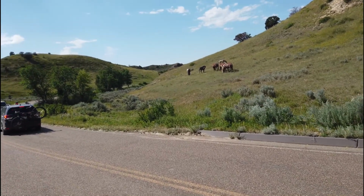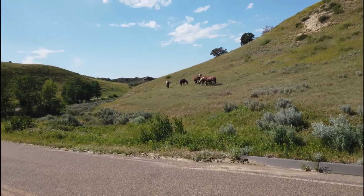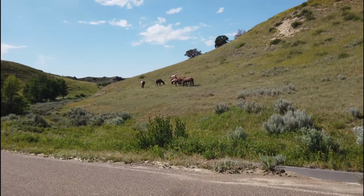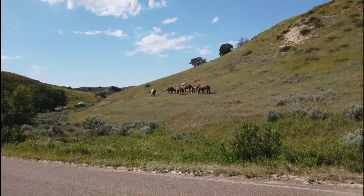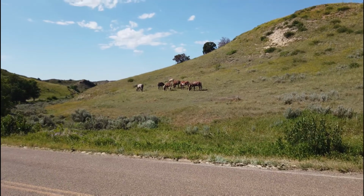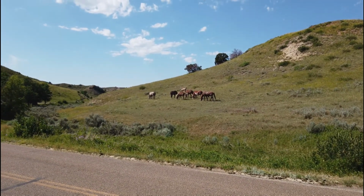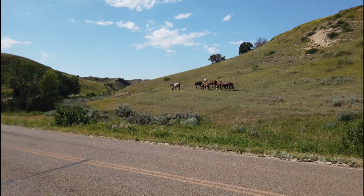Yeah, here's some wild horses. Now, we've traveled a lot out here, and we've only seen really one other place where we've seen wild horses. That's really something.